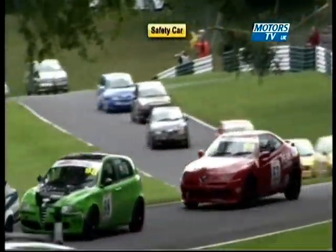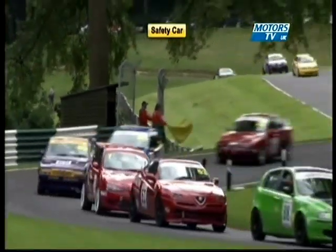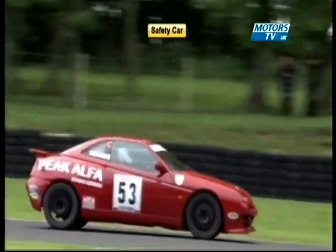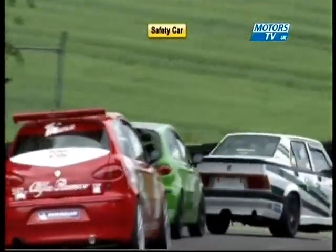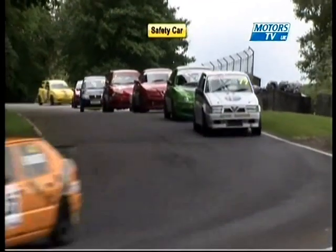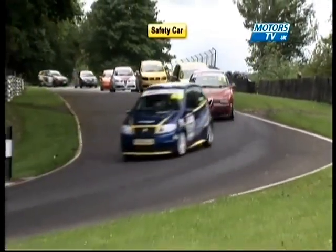So safety car out, let's see how things go once we get back underway here as we look at the 53 car of Graham Seeger, the Class C GTV. Class C, of course, for productions 2 litre to 3.2 litre cars. Safety car lights are out and we're about to go racing again. Brian Shrub from Chris Oxborough.